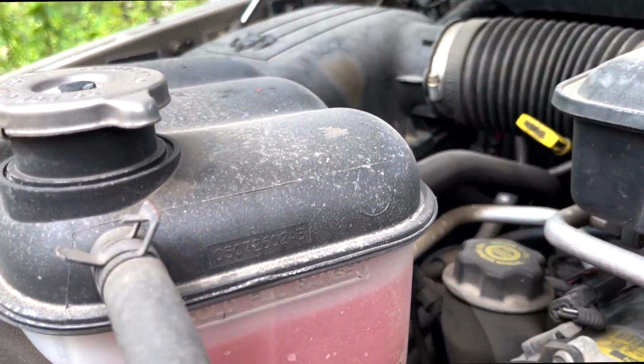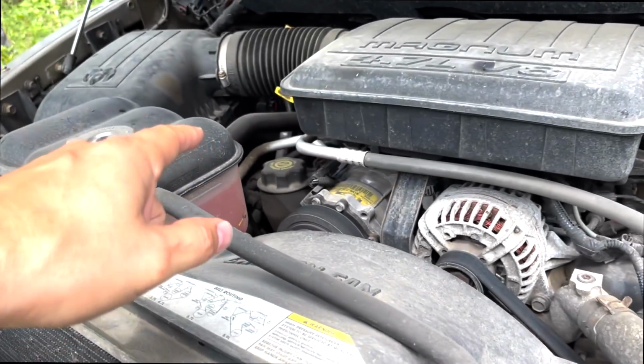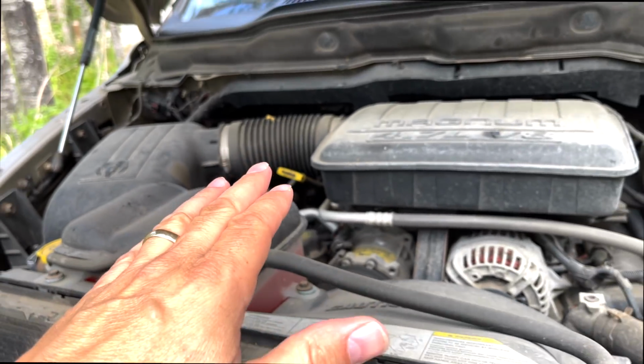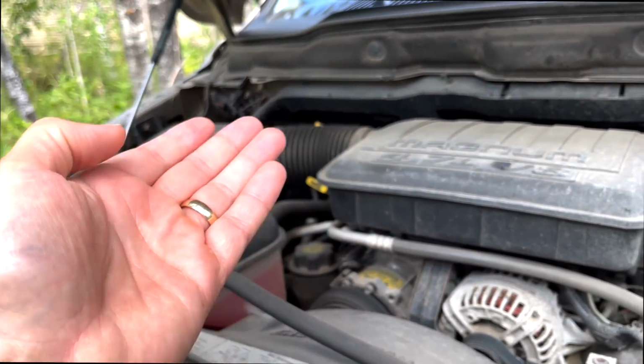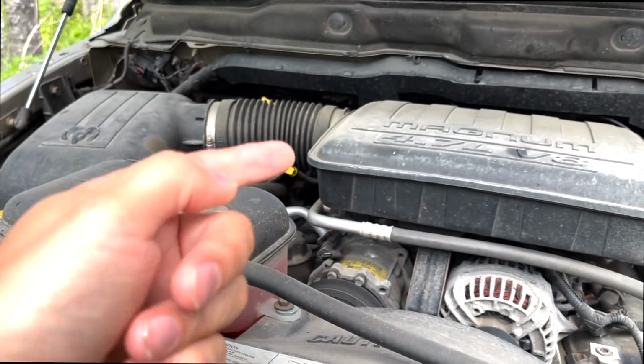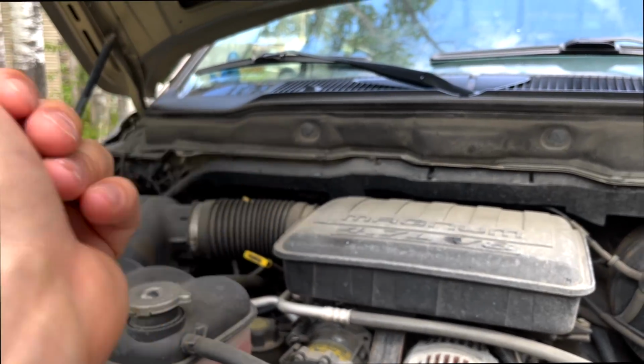Right in there. In addition, if all of a sudden you see a massive increase in your oil level via the dipstick, that can also be an indicator that you're putting coolant into your engine oil, which obviously could be a problem. You could also wind up with fuel in your oil, and that will increase the level as well. That's a bad scene. That's fuel dilution.